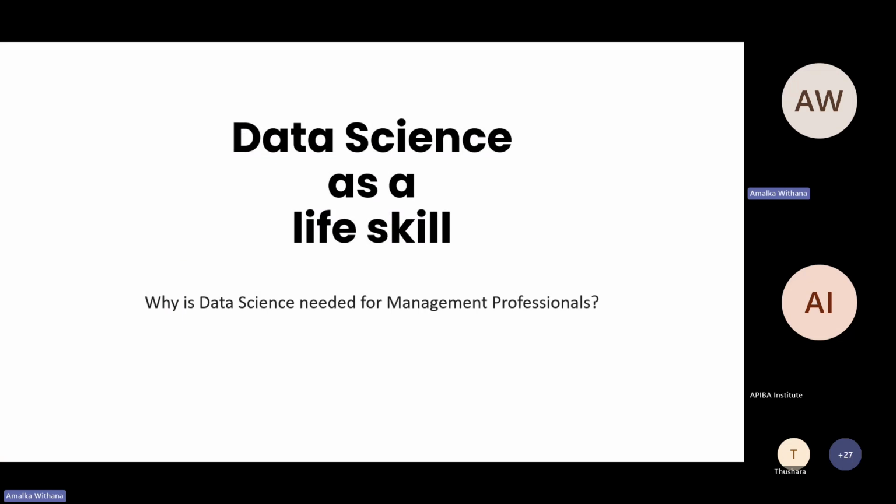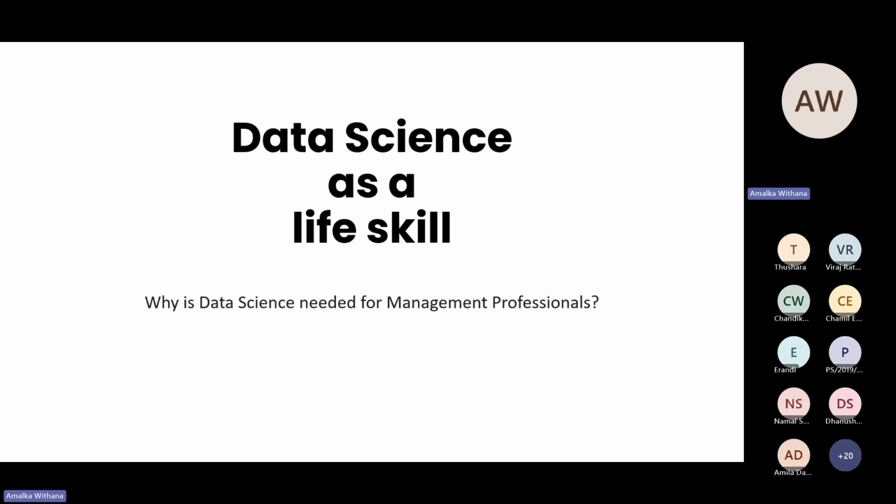I'll start here, in a different way. Data science as a life skill. The topic itself doesn't say a skill, it doesn't say anything at all, but as a life skill. So I'll tell you something we faced 15 years back in 2007, when we were just entering the industry. In most interviews and job advertisements there was a question about proficiency in Microsoft Office skills. Can you prepare a presentation? Can you use Excel? Do you have skills in Microsoft Word, right?